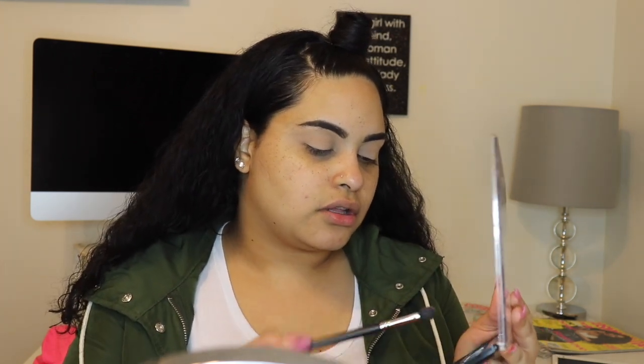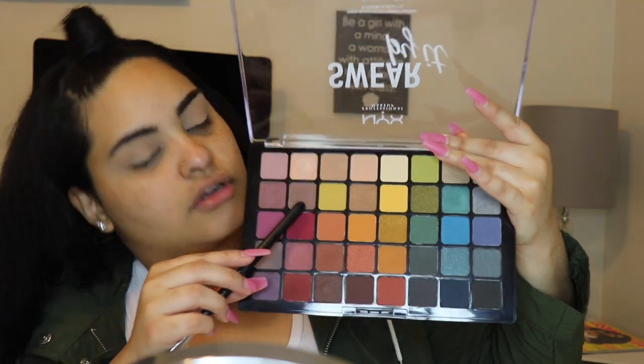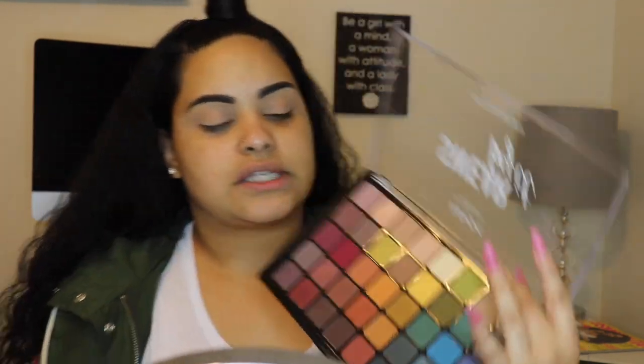But I'm gonna actually go in with this color right here. It's like a cute mocha brown. And that's gonna go in my crease.